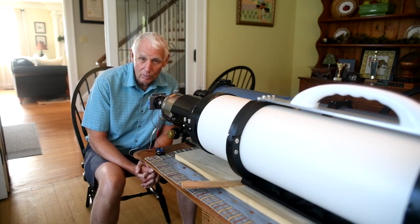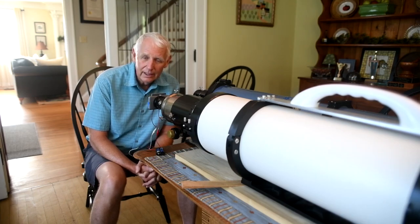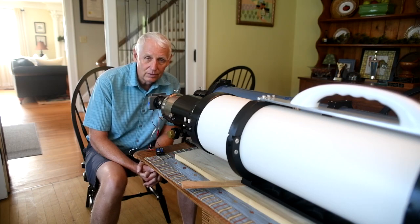So the green light images actually tell me everything I really need to know about what I'm looking for at focus, which is smoothness of the figure and zoning, and at least in green light, spherical correction too. But it tells me everything I need to know. I don't need the white light images.